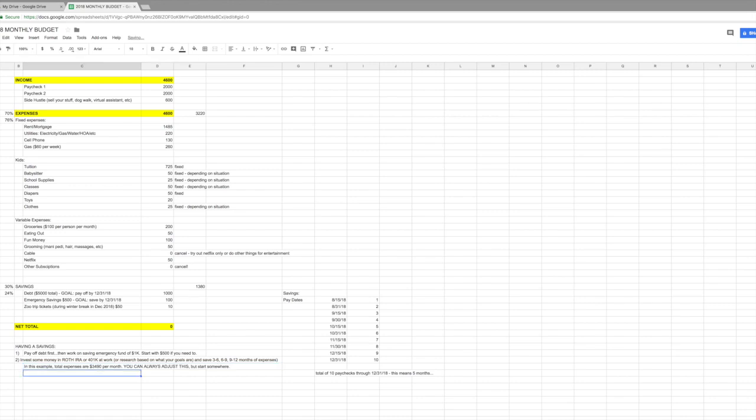So you can always adjust this because, again, if you lost your job, you probably wouldn't be having any fun money or anything like that. You'll really, really crack down. So this will always change, but you have a good idea of where you're starting at least.